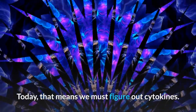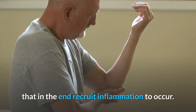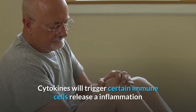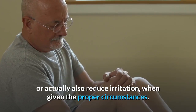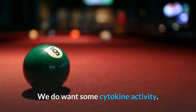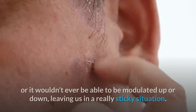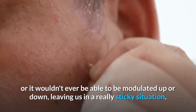Let's take it a bit further to understand how this works. Today, that means we must understand cytokines. Cytokines are signaling proteins that ultimately recruit inflammation to occur. Cytokines will trigger certain immune cells to release inflammation or actually also reduce inflammation, when given the proper circumstances. Cytokine activity isn't always terrible. We do want some cytokine activity. If we got rid of all the cytokines, we wouldn't ever have inflammation or it wouldn't ever be able to be modulated up or down, leaving us in a really sticky situation.